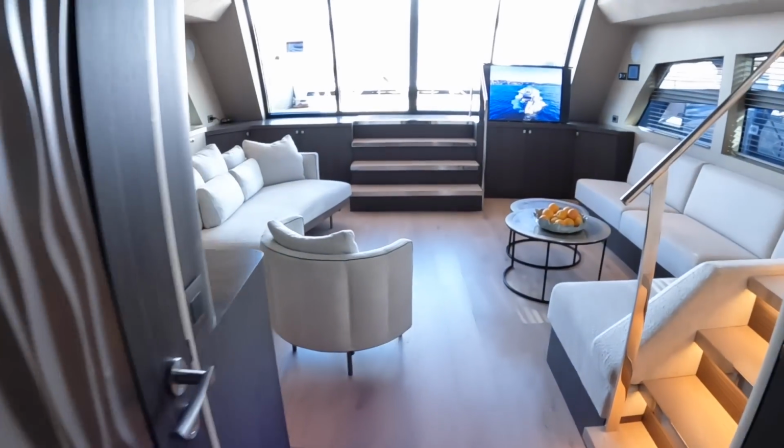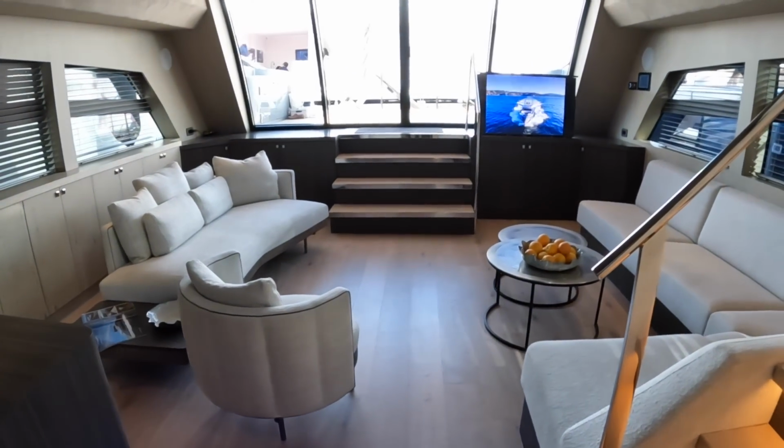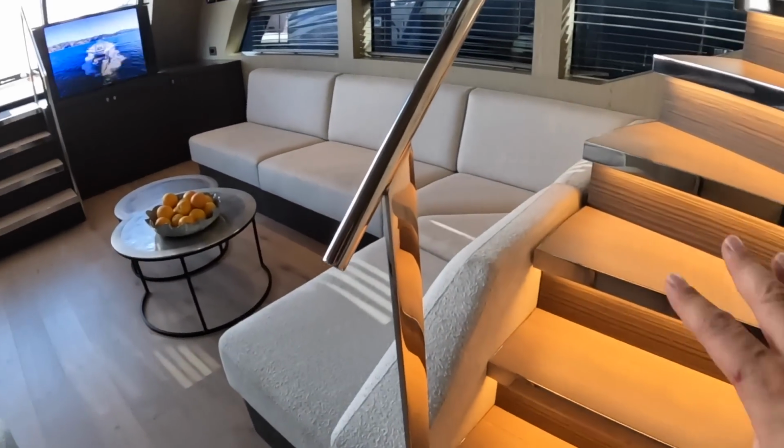Let's come back to here. That's a beautiful area, isn't it? But what we can do now is we can head up here.